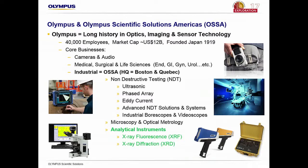Again, I come to this conference and people still don't know the name Olympus, so the one mandatory slide is it was the Univex acquisition back in 2010. We're a big company. The good thing is we've got nearly 100 years of history in optics and image sensing, so it does make some sense, but we do fit into a very set business unit, which is around X-ray fluorescence and X-ray diffraction, which is where our industry overlap comes from.